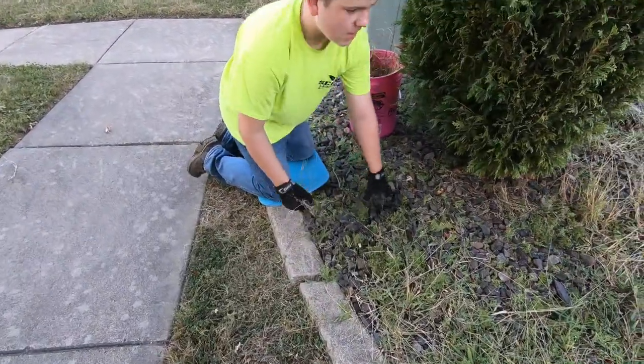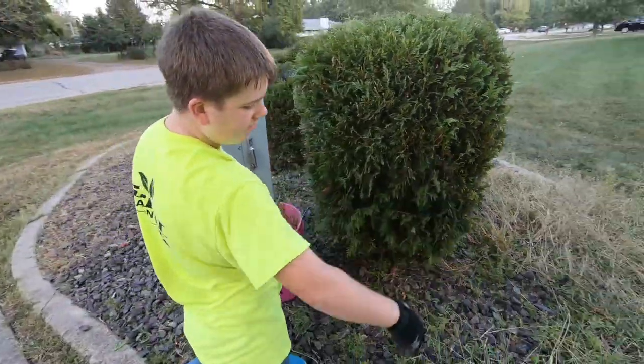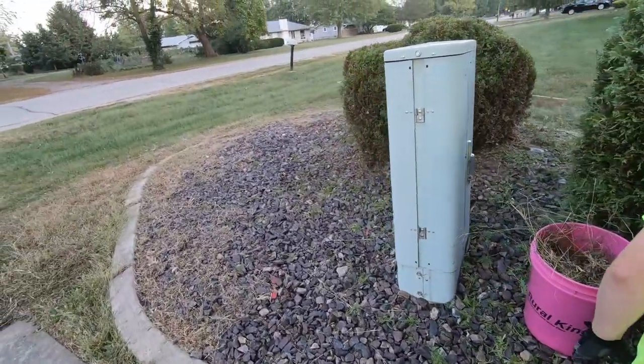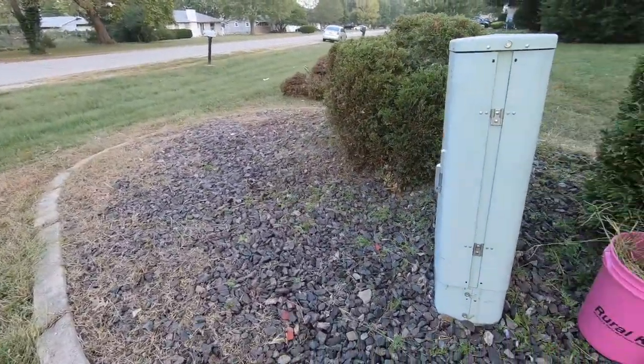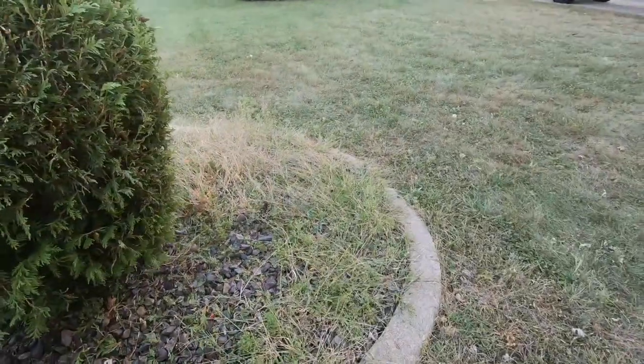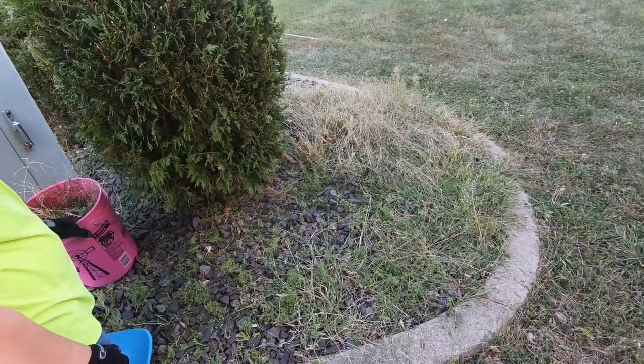How's it coming along? Good, I got this side pretty much done. I've got this little part right here to do, then I'll be done with this flower bed. Whatever's left tomorrow, if we have access to water again, we'll wet it down and torch down whatever roots or small stems are left. Should clean it up pretty well.